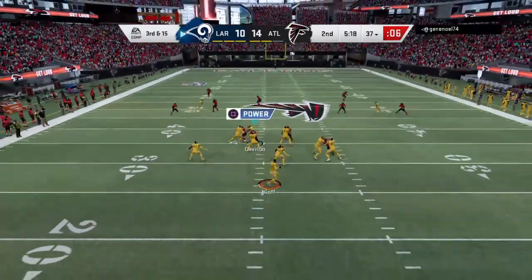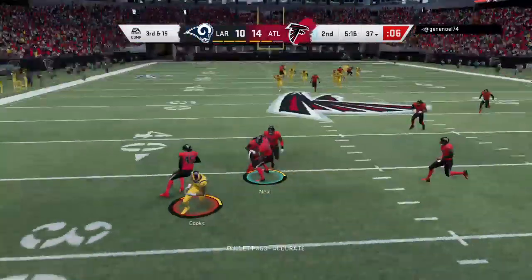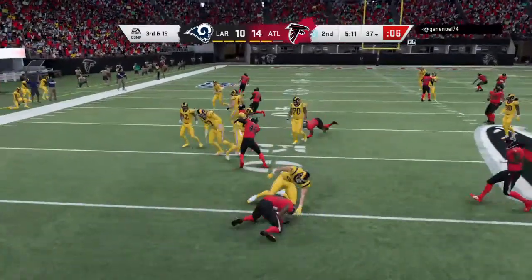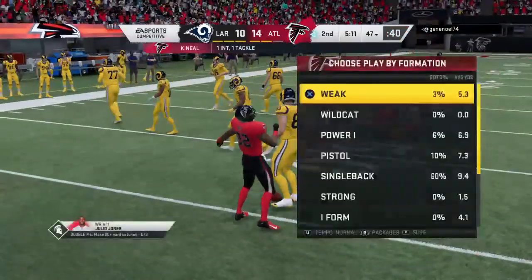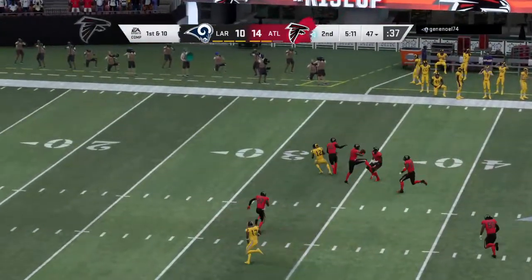Back to throw, Goff. He's letting it fly for Cooks. Into heavy traffic, and it's intercepted. Picked up by Keanu Neal. And the return stops just a few yards shy of midfield. They'll spot the ball at the 47-yard line.